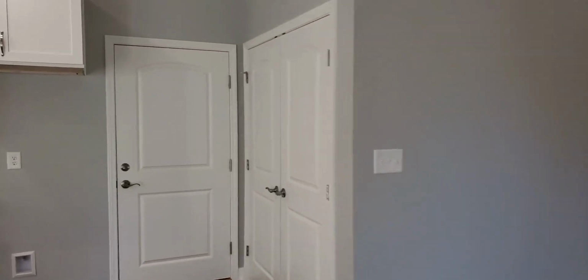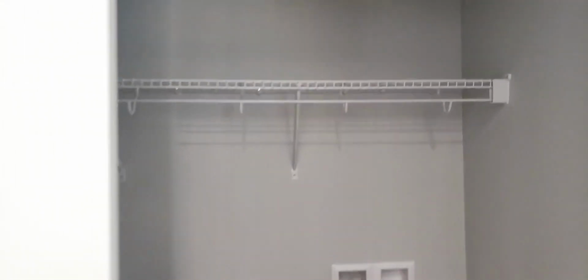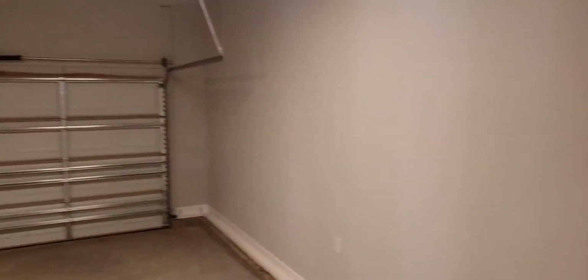So this is the main kind of expanse of the house. And right here, that's for your washer dryer. Nice big closet for your washer dryer. And we went with a Roman arch, classic Roman arch door, 2-panel. Now the timeless design. Now if you look out in the garage, a nice 2-car garage.